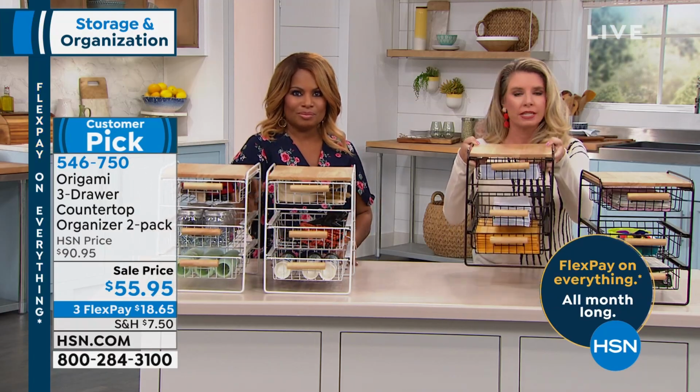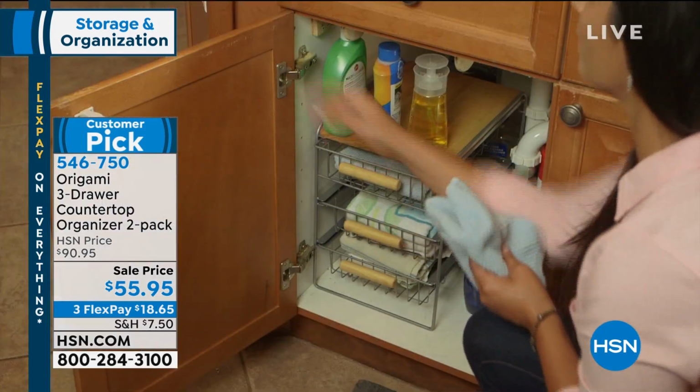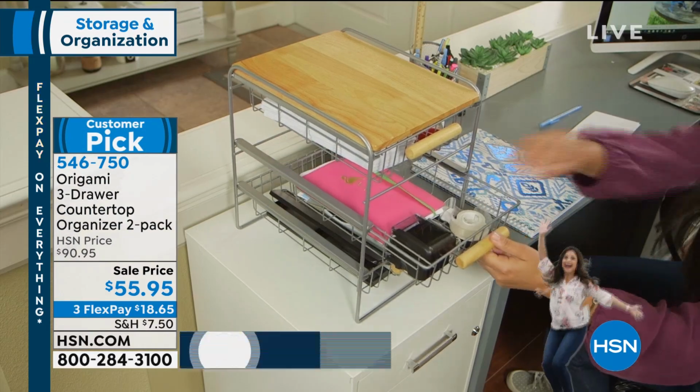When it's time to do my hair, when it's time to put my makeup on, I just put this up, put it on the countertop. Everything is at my fingertips. You know, it's perfect. And by the way, you're getting this set of 2. You decide bronze or white.